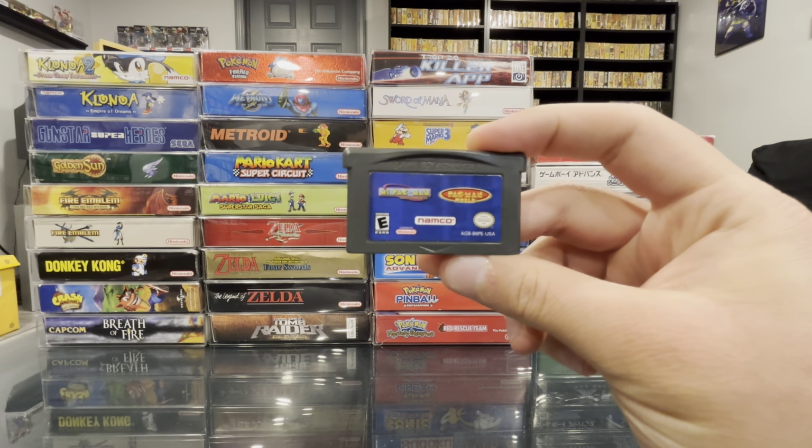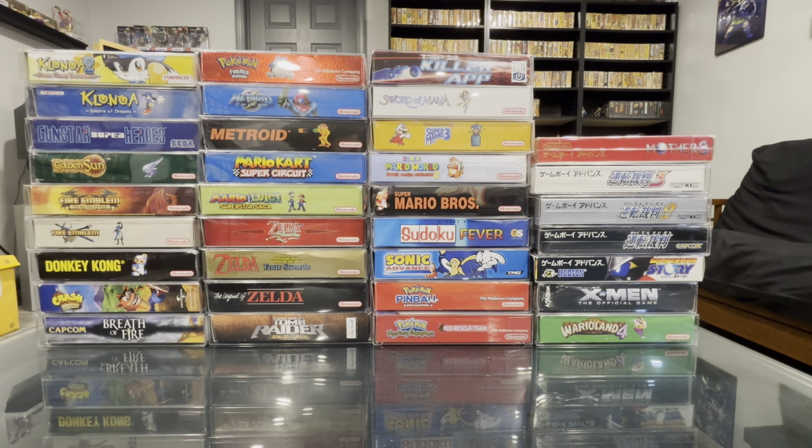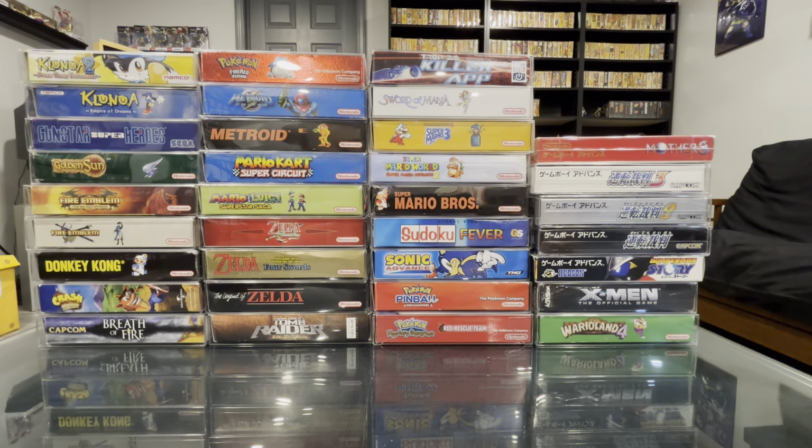This is a Pac-Man Maze Madness, Pac-Man World little combo pack. Combo pack. You see what I did there? Pokemon Leaf Green. So that goes with my Pokemon Fire Red, the Gen 1 remakes. I'm not the person to really talk about Pokemon because I feel like every time I do, people get mad.